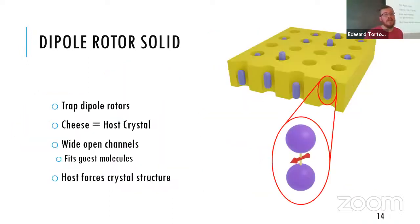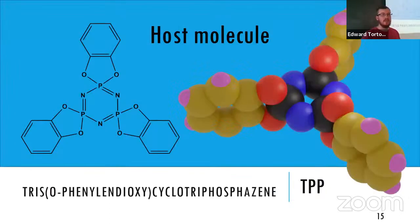And so to make a dipole rotor solid, we just take a bunch of dipole rotors and we trap them in a host crystal, represented in cheese here. And so the cheese or host crystal has these wide open channels that are large enough to fit molecules inside. And so we're able to then trap these dipole rotors in a particular orientation to force them to rotate in a particular way, and also onto a particular lattice structure. And so our weapon of choice for this is trisophenylenedioxycyclotriphosphazine, which is a bit of a mouthful, so we just call it TPP.